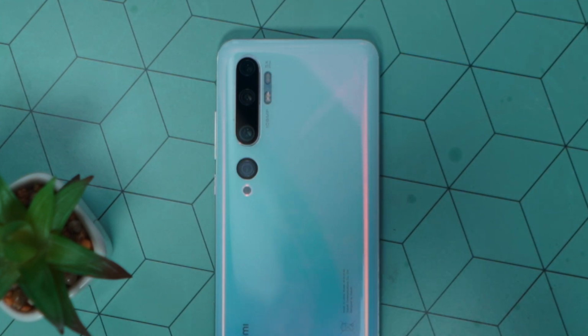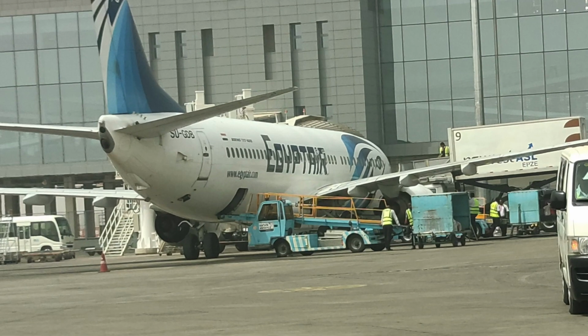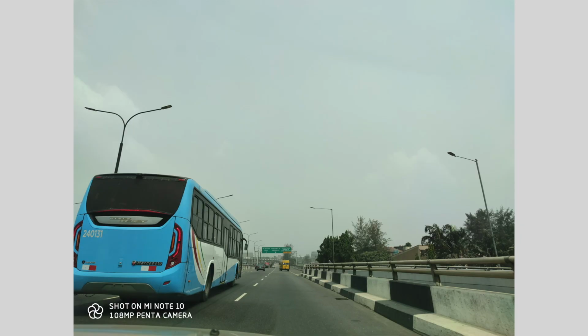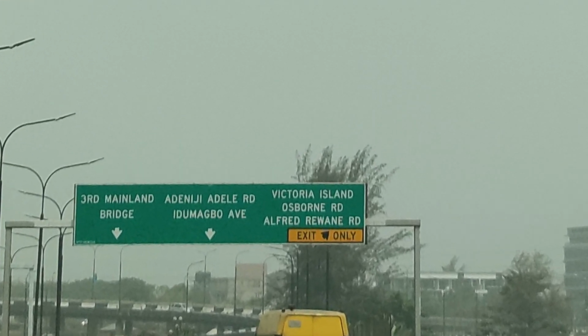I'm sure most people are wondering how that fares. Well, in my opinion, it's a little bit of a mixture. Now, in good lighting condition, this guy does really well. And when you zoom in, you can see all the details, especially if you're taking a picture of something that has text. When you zoom into the text, you can actually read all the things there, which is pretty cool. But guys, in low light situations, the 108 MP camera doesn't shine at all.